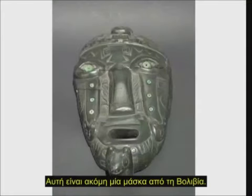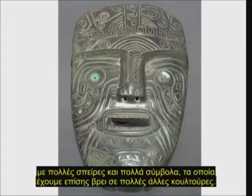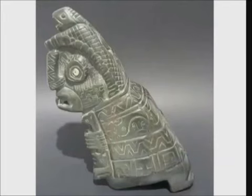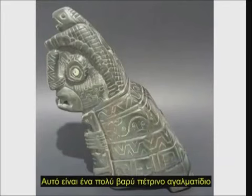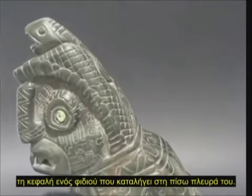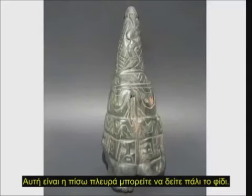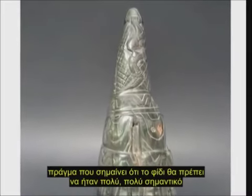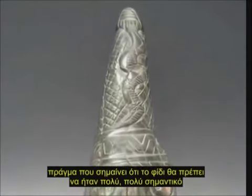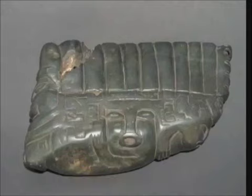That's another mask from Bolivia, another one with very wonderful engraving, many spirals and many symbols, which we also found in many other cultures. This is a very heavy stone figurine, and again here you can see on the top the head of a snake going down on his backside. This is the reverse side. You can see again the snake. So that means the snake must have been a very, very important animal in the past of our history.